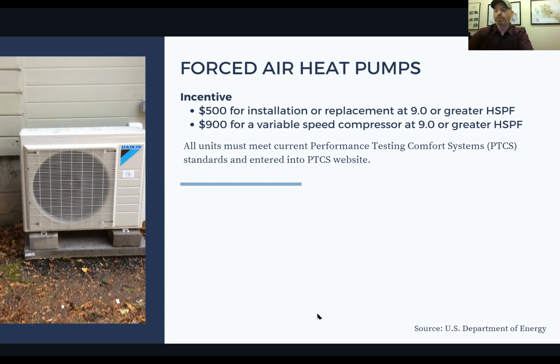In the older units, it used to be known as a one-stage unit. So it would come on, produce its full power, and then shut off. And then they came into two-stage, where as it got closer to the set temperature of the thermostat, it would then drop down to a lower BTU. But what they found is the variable speed is the most efficient. It can ramp itself up and down, very similar to what we're going to talk about with the ductless heat pump when it gets to that point.